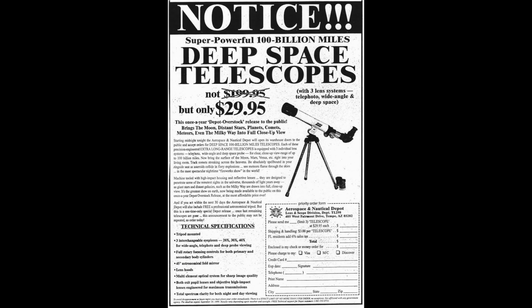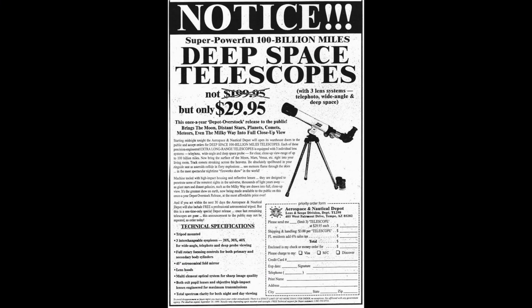And finally, we have the 100 billion mile telescope. I often feature this ad in some talks of mine, and there are so many great lines in this, I can't even list them all. It's $29.95. And just to remind you, 100 billion miles, a light year is almost 6 trillion miles. I don't know if you can see this, but about 1/3 of the way up in the ad, there's a line that reads, "Be absolutely spellbound in your ringside seat as asteroids collide in fiery explosions."